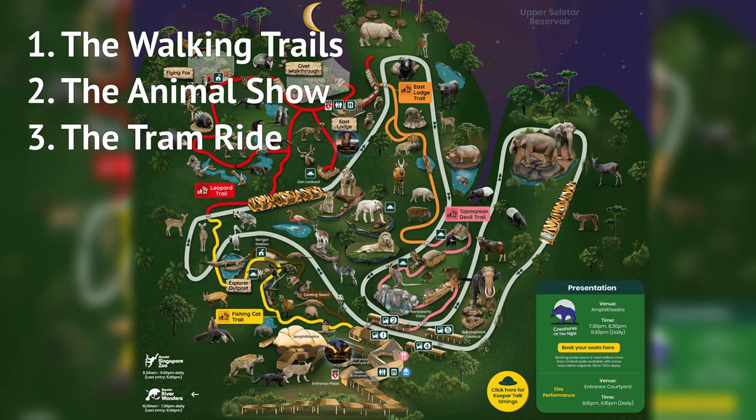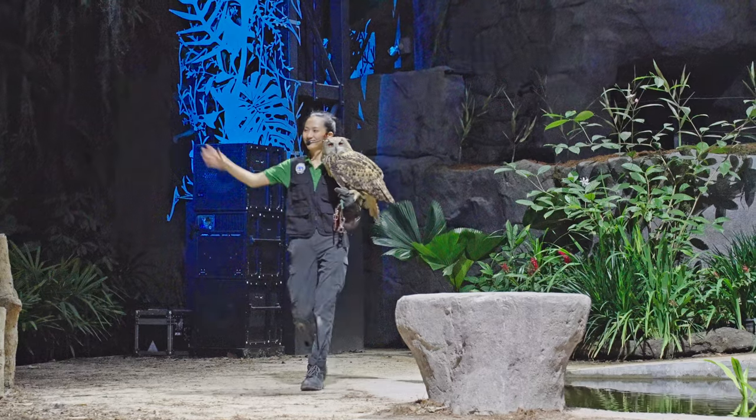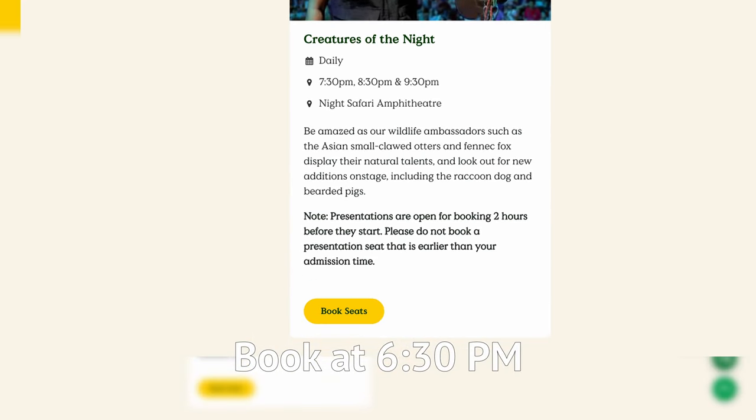Finishing the walking trail should take you about 1 to 1.5 hours, after which you'll find yourself back almost at where you started. Now, we're just in time for the 8:30 p.m. animal show at the amphitheater. But wait, to watch the animal show, we need to book our seats. Before we even reach the zoo, we need to go to this website and book our seats for the 8:30 p.m. show. Don't be like me, I thought I could just walk in. On my first visit, I got turned away and actually missed my show.